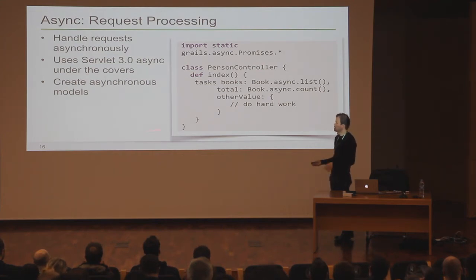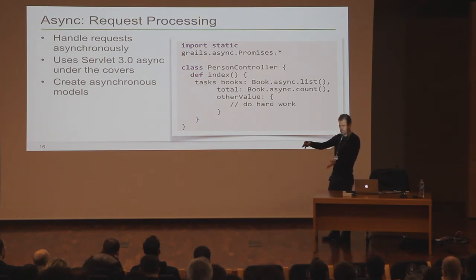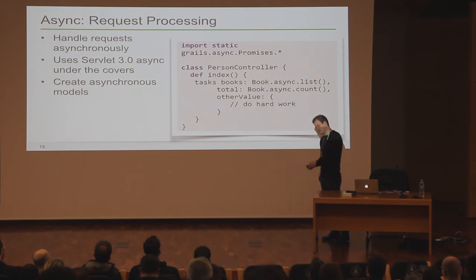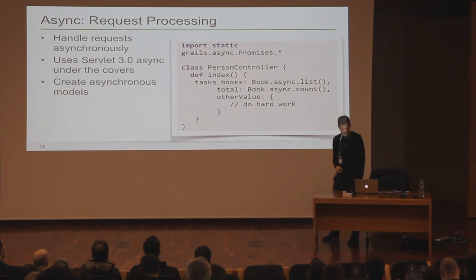I'm going to create a servlet 3 async request under the covers. I'm going to return the connection to the client. I'm going to execute the promise in an asynchronous thread in the servlet container. And when that's done, I'm going to dispatch the action again, providing the appropriate model values as a map to the view. So it does all the internal guts of making sure that the view gets passed the model, the map, so that it can be rendered without you having to manually write that code yourself, which is a bit tedious, to be honest. So quite handy.